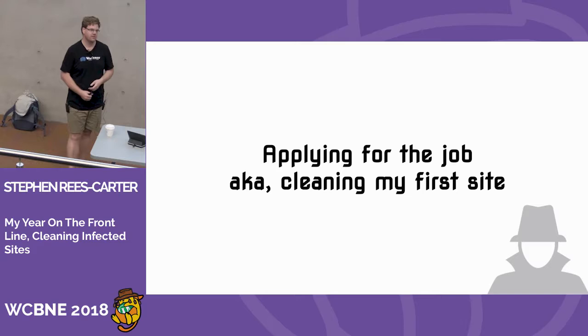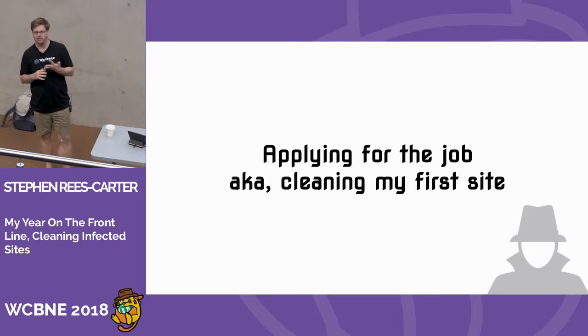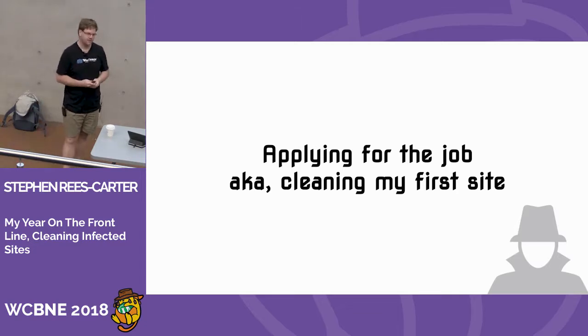Now the job application started off as a standard application. You answer some questions and you send in your resume. But there was also a second component, which was they gave an SSH credential, so the IP address, username and password, and an infected website was there and had to clean it. So I had 7 days to clean an infected WordPress website as part of the job application. And I'd never actually done it before in my life.